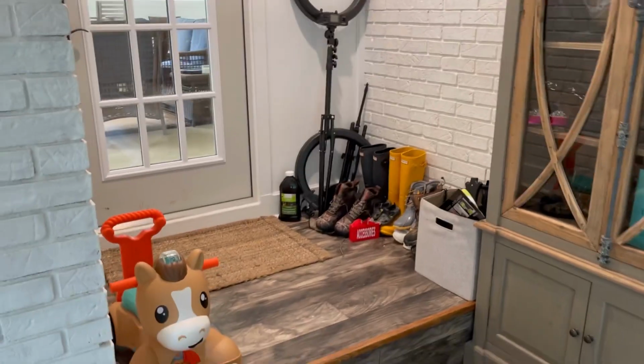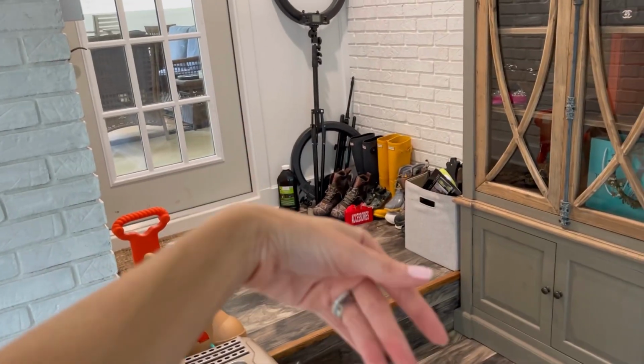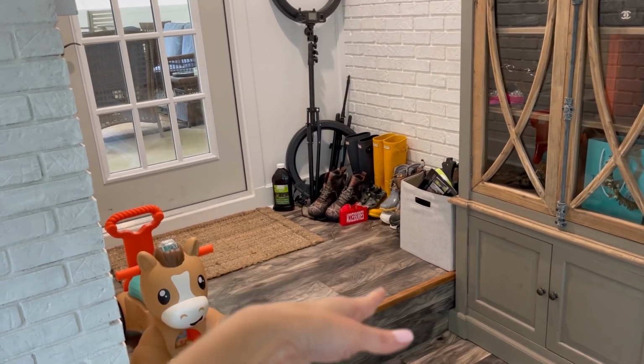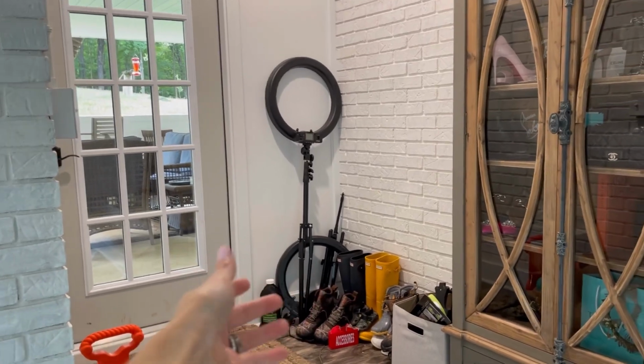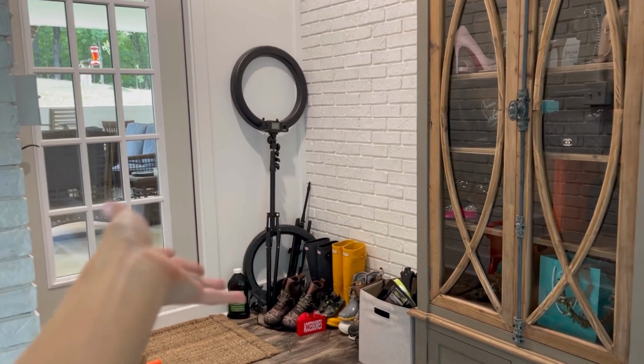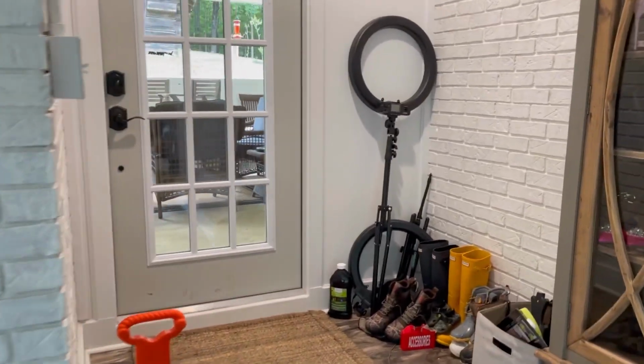This, I'll show it to you because it's part of the house. This is basically our mudroom area. All our outdoor boots and shoes go in this area, and this is where ring lights come to die. I need to get rid of those. They don't really work anymore. And then outside is the back patio.